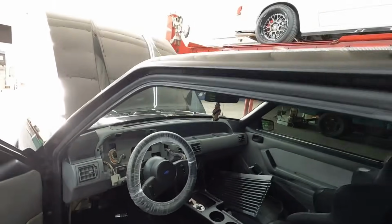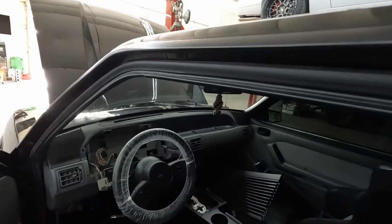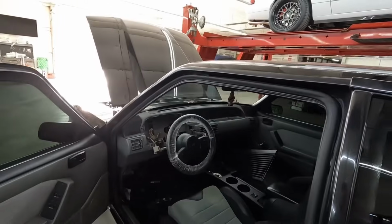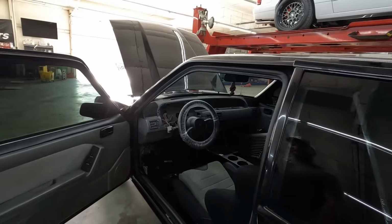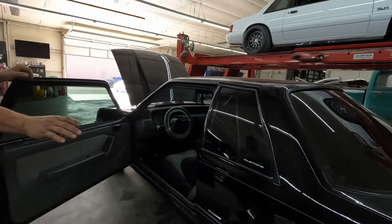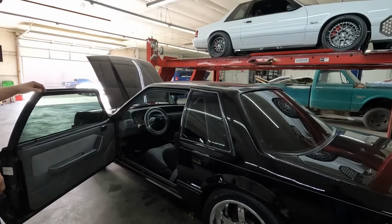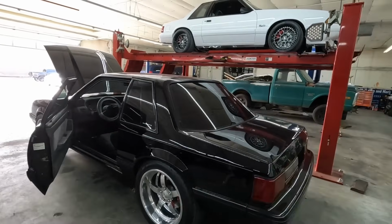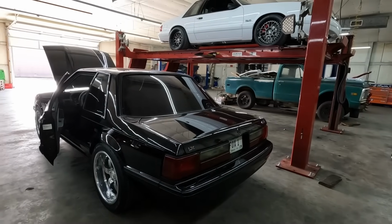And what trans is in it? Looks like a manual transmission. Yeah, it's manual. It's a Tremec something. I'm sure he told me, but I've talked to a person or two since him, so it's easy to forget. I want to throw it out there that this is original paint on this car. Yeah, I was just going to mention that. This car is very well taken care of. This thing hasn't seen much outside parking.